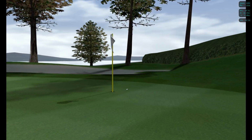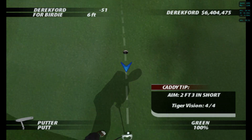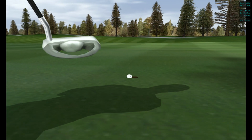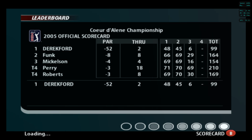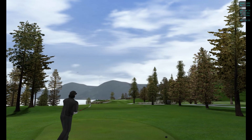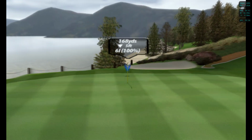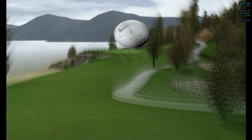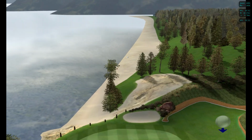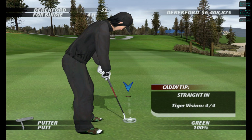Wrong with that swing. This for a second consecutive birdie. Look at that. This beautiful par. This one will end up on the putting surface. So close.